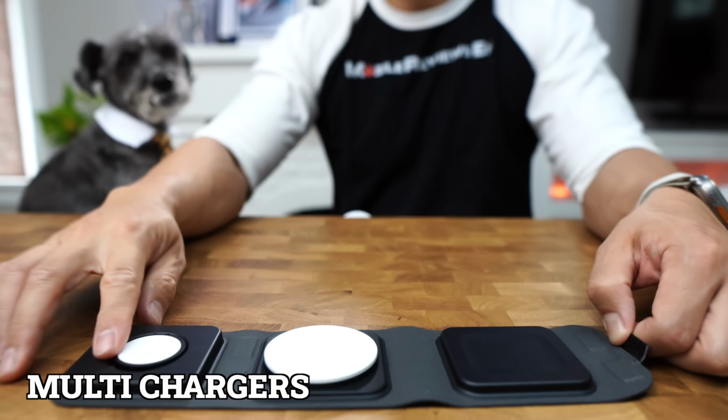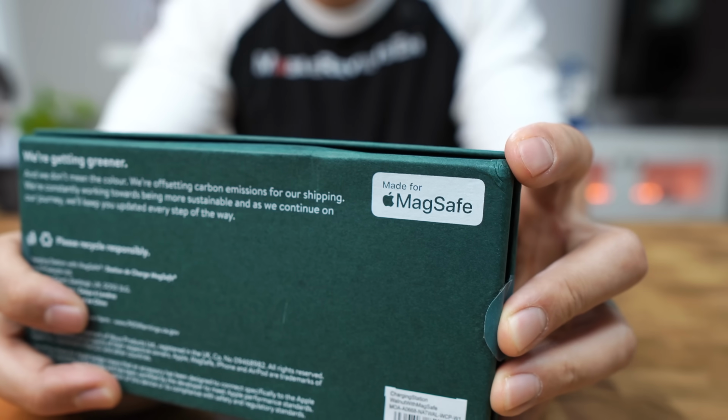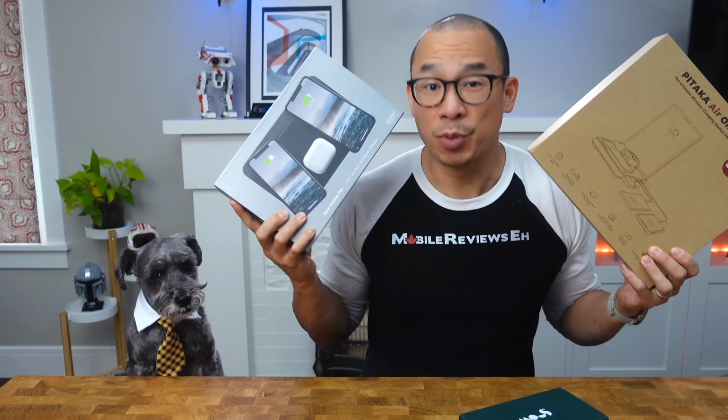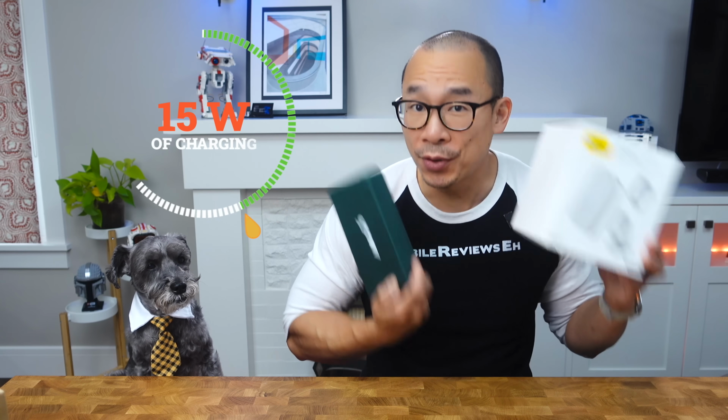Power. Now I've tested dozens and dozens of multi-chargers, but only recently have companies finally taken MagSafe seriously. There are tons of companies with MagSafe compatible products, but you need to get ones that say made for MagSafe. Because with these made for MagSafe chargers, you're getting 15 watts of wireless charging instead of 7.5.